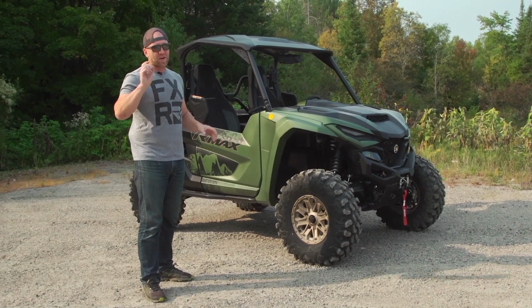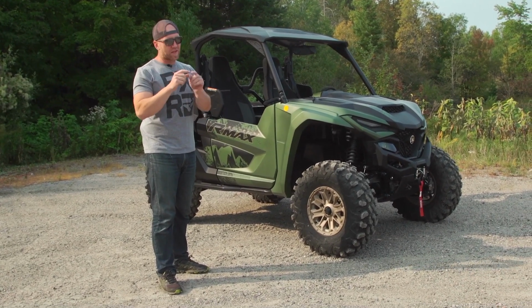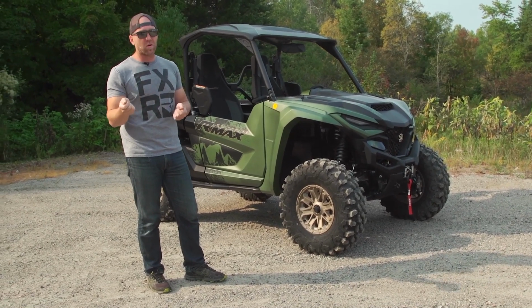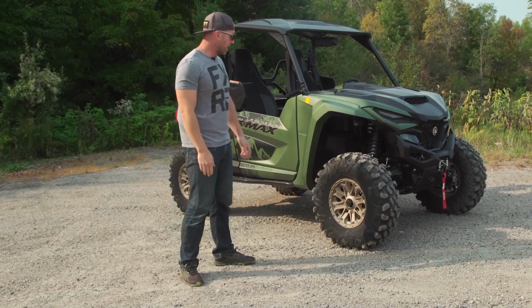Easy to adjust. You can get your hand in there. You can do it with a glove. Even if it's muddy, you know that if you click it to the right, the dial's even indexed, so it's larger on one side, smaller on the other. You know where you're going, and you know from 1, 2, and 3. 1 is soft, 3 is firm, 2 is medium.